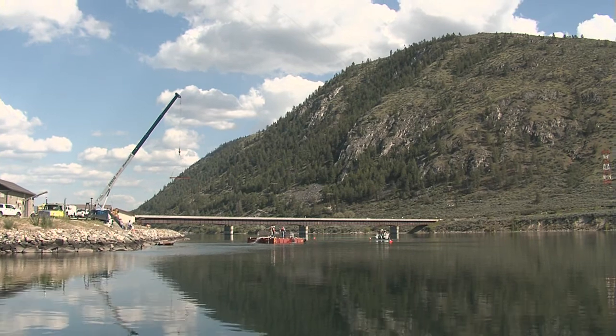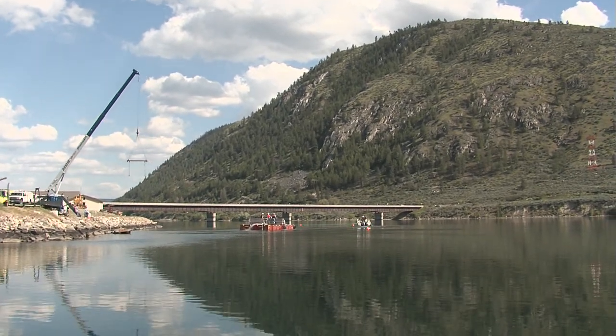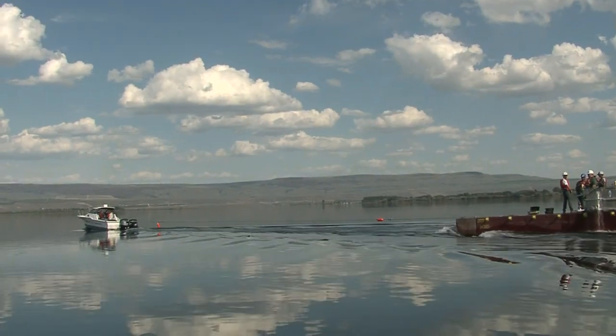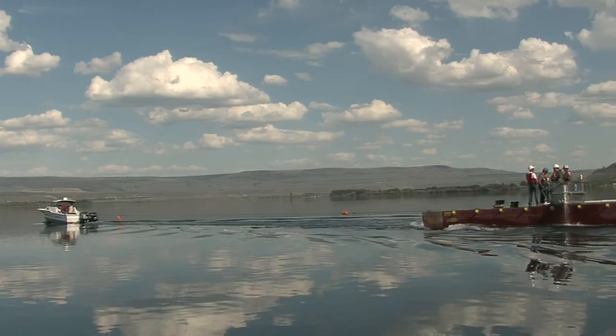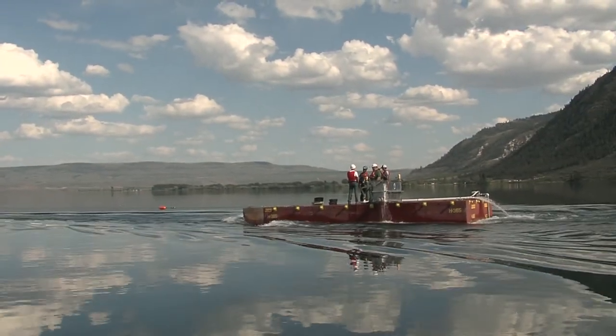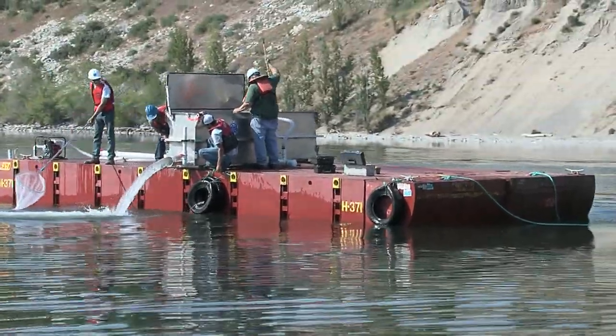At the Okanogan release site, the barges are loaded in the city of Brewster, and the barge is towed upstream about 5 miles to the mouth of the Okanogan River. Once at the mouth of the Okanogan, we'll acclimate the fish on Okanogan River water and then release them at that site.